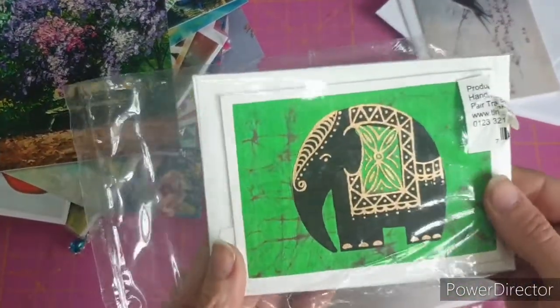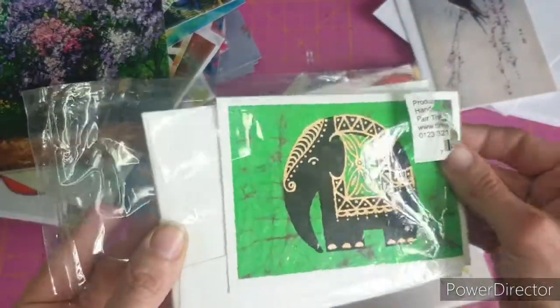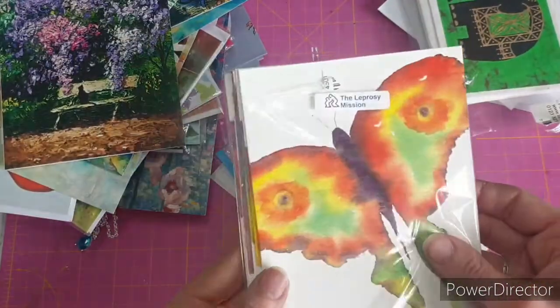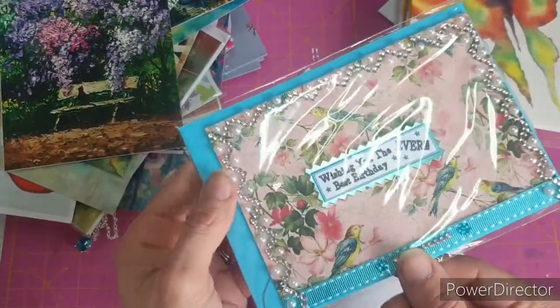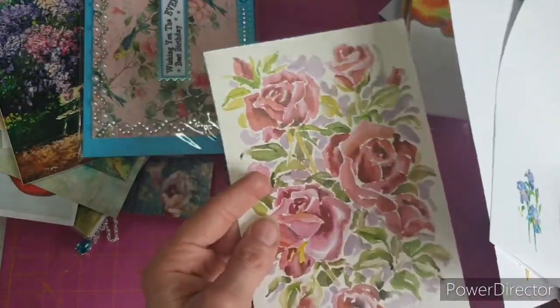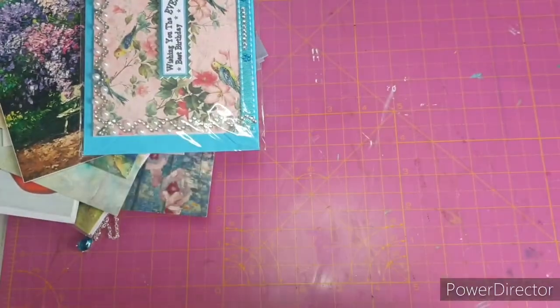What else do we have? That's quite cute. Fair trade, apparently, these ones. Fair trade elephants, and we have some butterflies, all different ones. Some more handmade on the island. Oops. These are like watercolour ones. So as you can see, I have a lot.